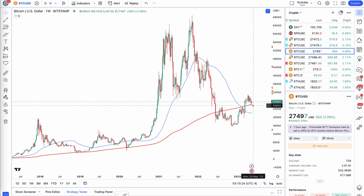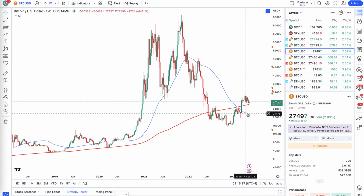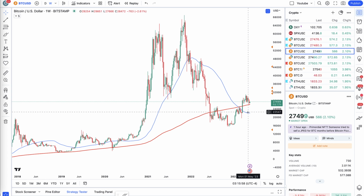Now, even if we do pull back below it, we have to firstly see, is it just going to be a wick? Because if it's a wick and it doesn't close below there with a full body candle, completely no issue at all. But if we do get a weekly close below here, then the line in the sand for me, as I've been saying, is this 50-week moving average, so 22,000. As long as we're ultimately above 22,000, the trend is still bullish on the weekly time frame, and we are looking at more upside in the coming weeks or months ahead. A new weekly close below 22K for me would be a bearish signal, and I would probably flip bearish at that point. But you can see we're not even there yet.